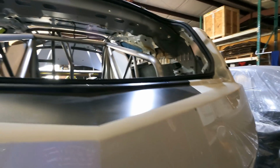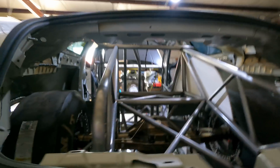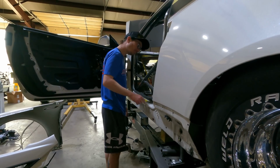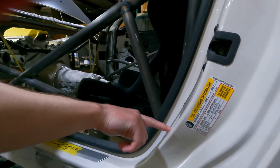Oh, damn. Dude, you have no idea, this is literally goosebumps, anxiety. Here, come get this real quick. Certified street car. See if you can catch it.